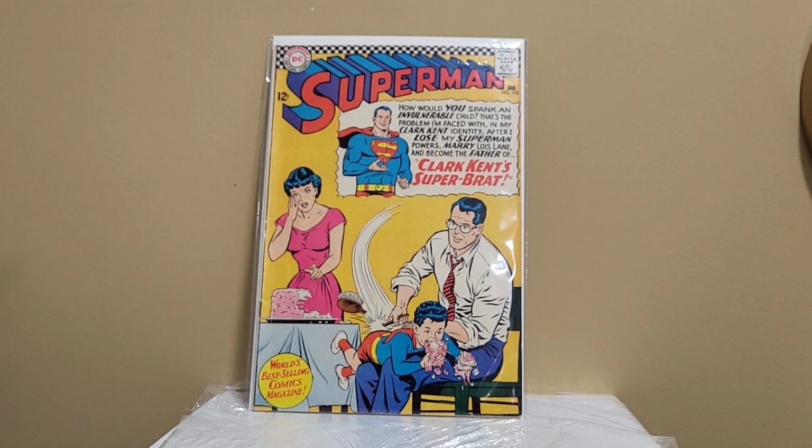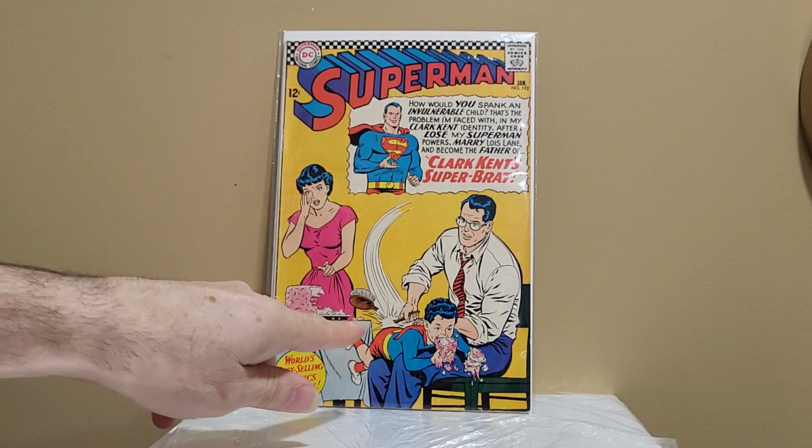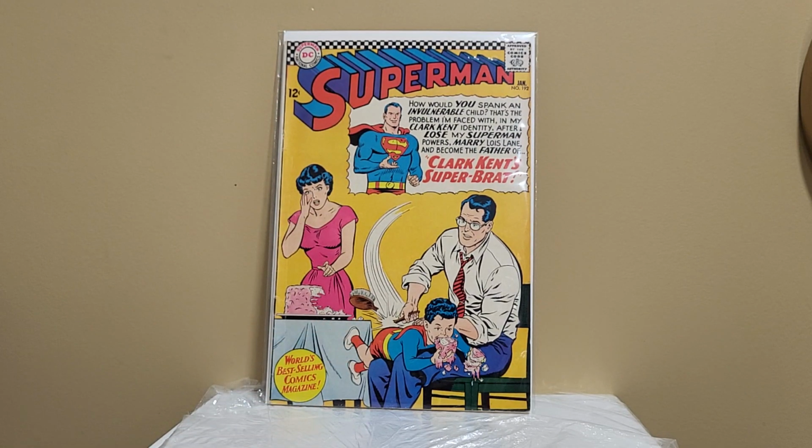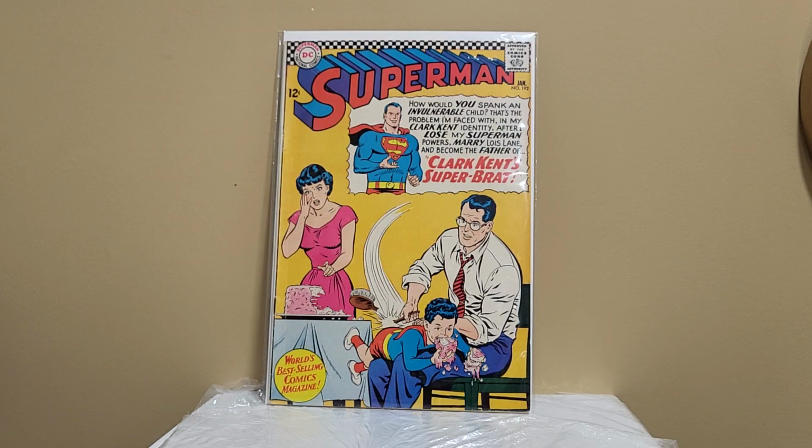And then this one here is another eBay purchase. You know how I like the double entendres or innuendos or the WTF covers, and this definitely falls into that. It's a Batman 192, and you can see this would never fly again. You got Super Baby there getting spanked by Superman while he's eating cake, which he shouldn't have been eating, I'm guessing. So very happy. There's another one that I added not too long ago where it shows Pa Kent trying to spank Super Boy. So that one kind of falls in line with that one, but yeah, very happy.